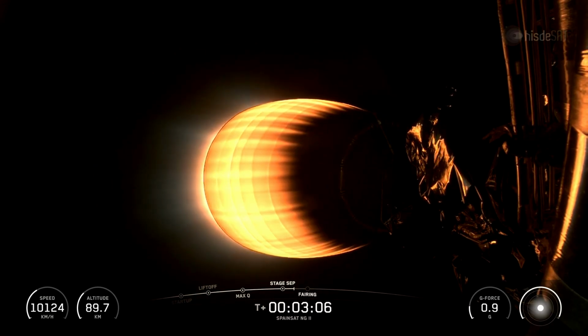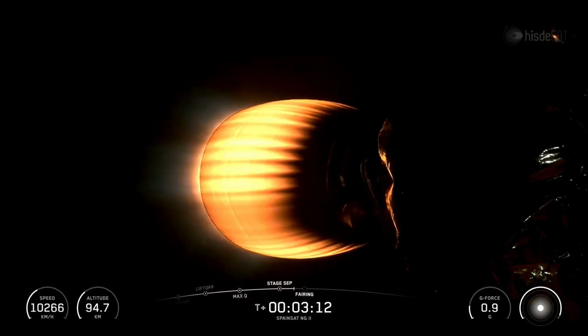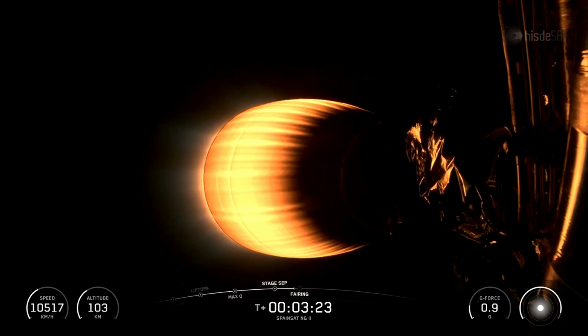As a reminder, the first stage will not be recovered today. In preparation for this, we removed the landing legs and grid fins to decrease the mass of the first stage and save them for use on future missions. But for now, we say to the first stage, thank you and farewell. Fairing separation is next in just a few seconds. We will be attempting to retrieve both fairing halves once they fall back to Earth using our recovery vessel, Doug.